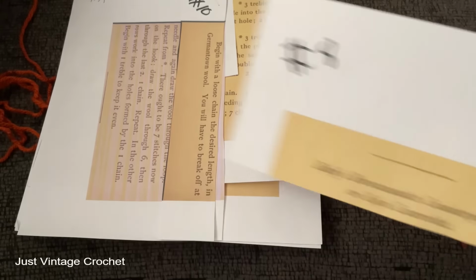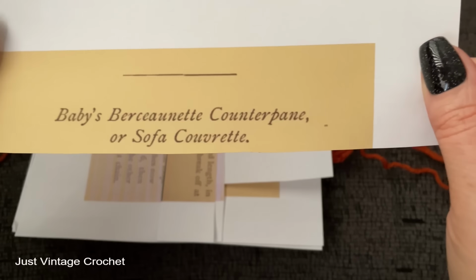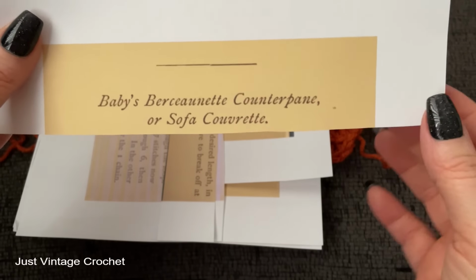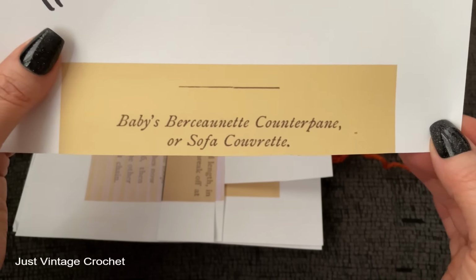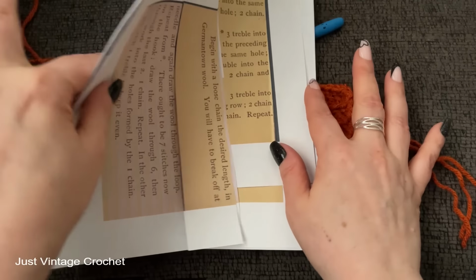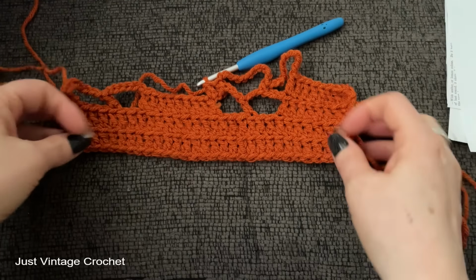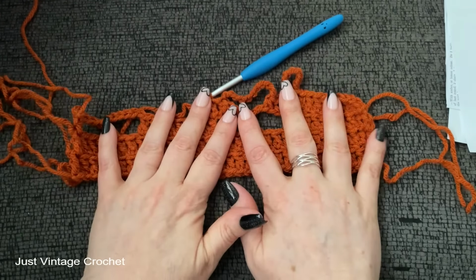Okay, goody goody. We have it. It is a bassinet counterpane or sofa coverette. That's what we have, which I'm sure is very beautiful. But my mind is not even trying to deal with this today. It's just not.